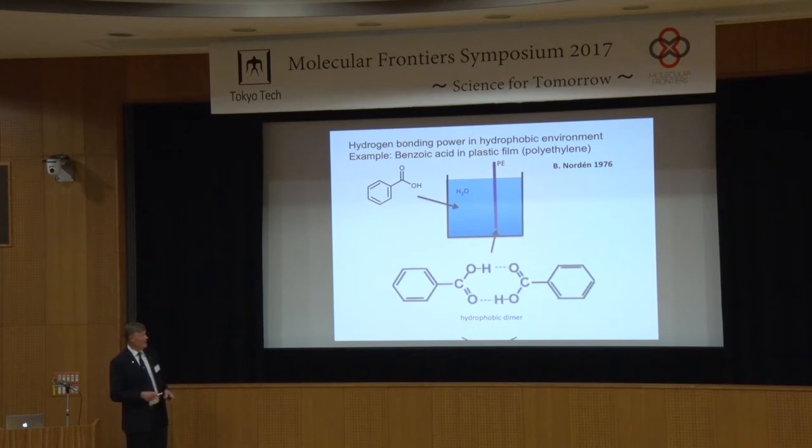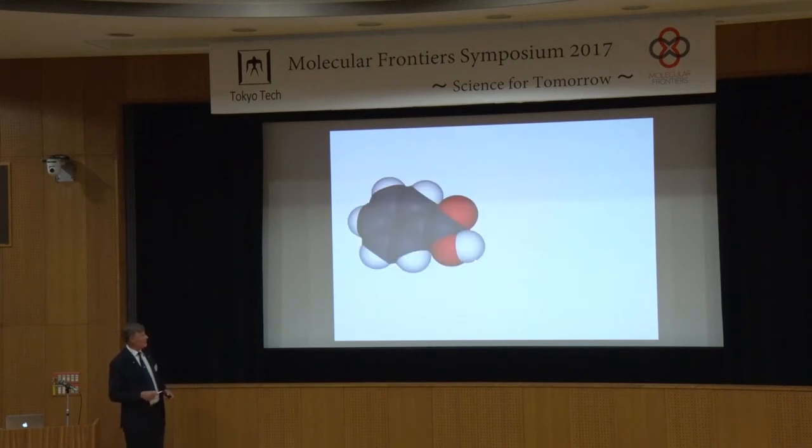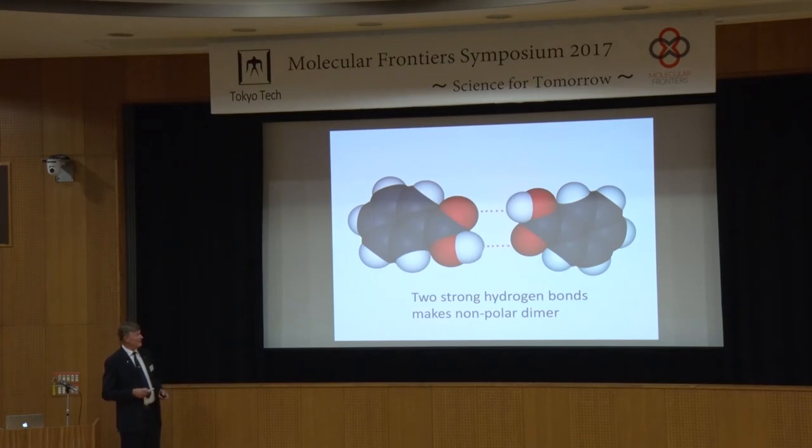However, it could form a rather strong dimer through two hydrogen bonds here, okay? So the molecule is dissolvable in water because of the polar oxygen and the polar hydroxyl group here, which water could bind to and dissolve it. But if you have another molecule and it forms a dimer, it is essentially hydrophobic, both because you shield the charges here, and you even compensate the permanent dipole moment, which is in this direction, with an opposite dipole moment.